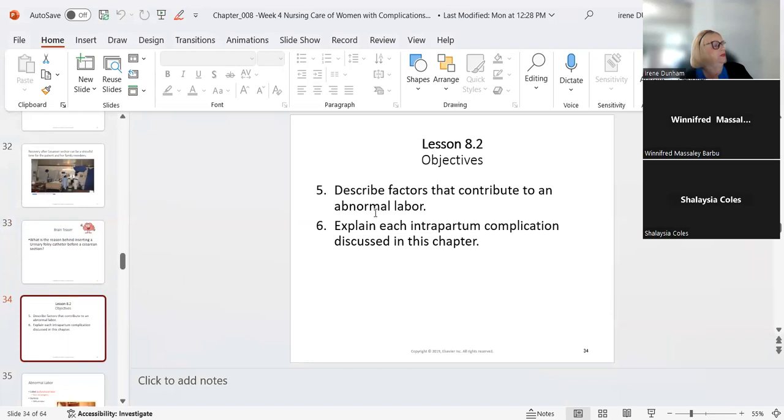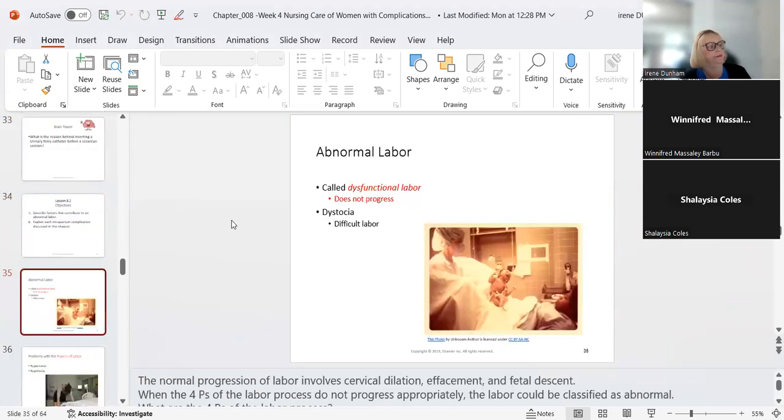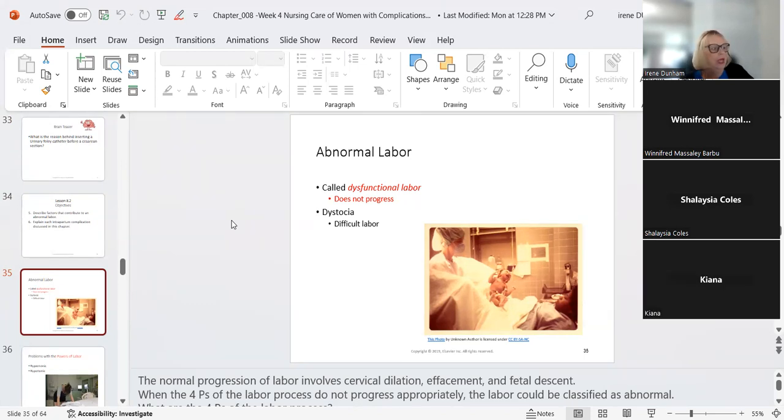All right, so let's go ahead and talk about abnormal labor and some labor delivery complications. Let's see what our first one is. So this is called abnormal labor. We went over Monday what normal labor should be, and that should be contractions every 2 to 3 minutes, lasting 60 to 90 seconds in duration. So now we've got what we call abnormal labor.